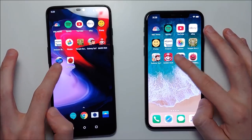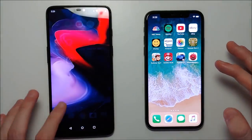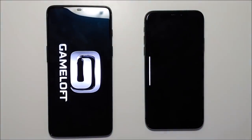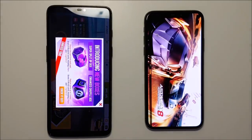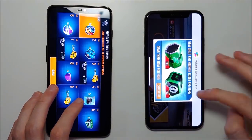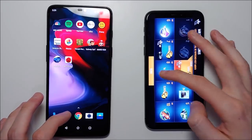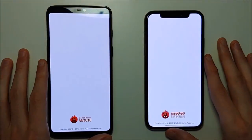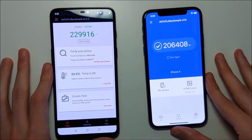Asphalt 8. One sec, guys. I will say Asphalt 8 should be the OnePlus, though, just based on the practice test I did. Yeah, so Asphalt 8 going to the OnePlus. So OnePlus winning 3 to 4 games, and I think about 75% of the basic apps as well. And next we have Intuitive. So yeah guys, not surprising, but advantage there for the OnePlus.